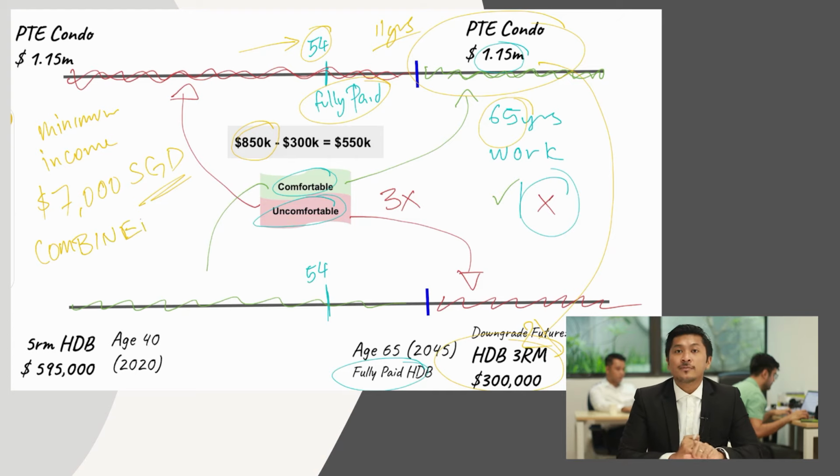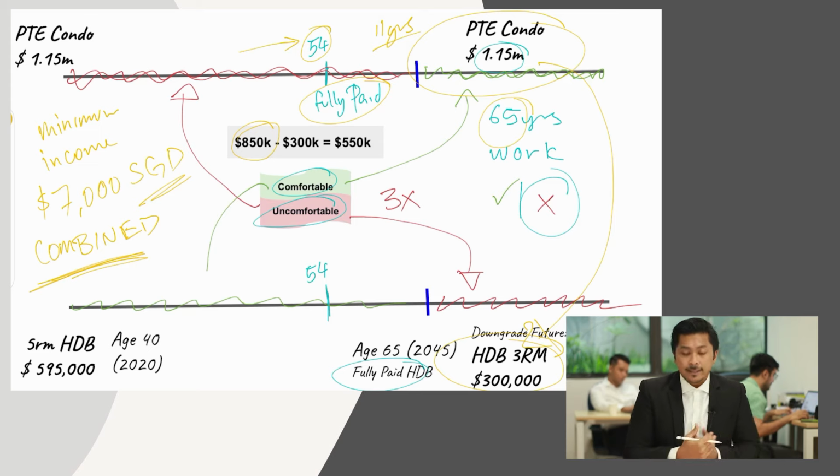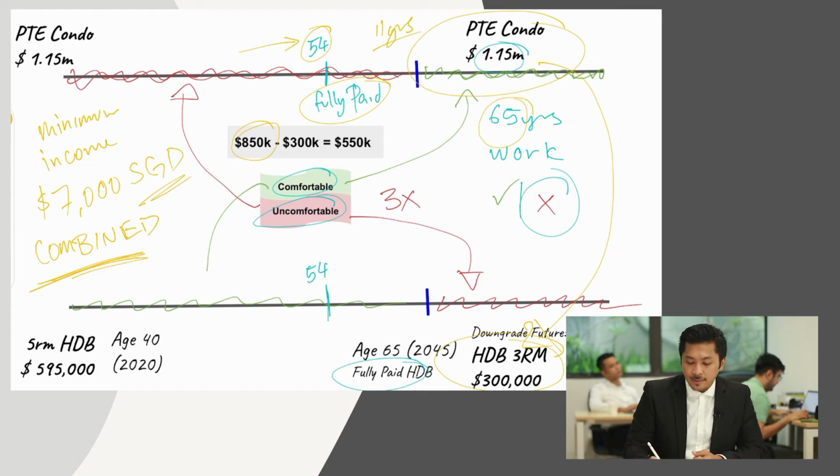We have to see what kind of cash profits you have, what kind of CPF balances you have, and what kind of income you have. So all these we run through, like what I just did with this client, and then we see what's the best option for you. Because if a private condo is not the best option, we also run through what would be the best scenario for you, so that you can have a comfortable retirement future.